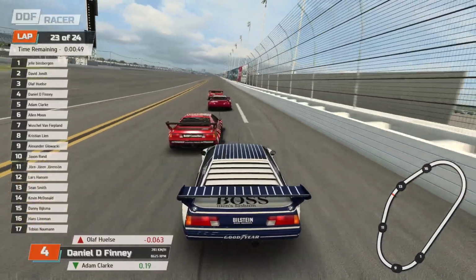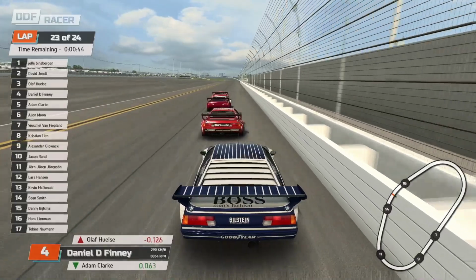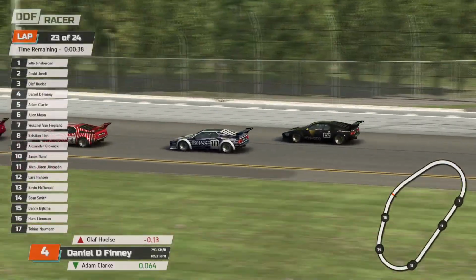Heading into the back straight, we've got 49 seconds left in the race. 46, 45. Looks like we'll get one more lap after this. Oh, look at that lead pack. We've got first to fifth, nose to tail. We're going to get the white flag.